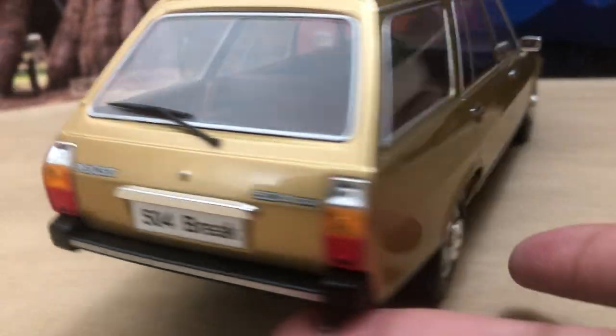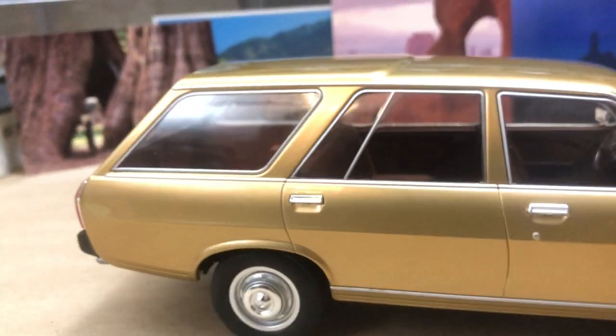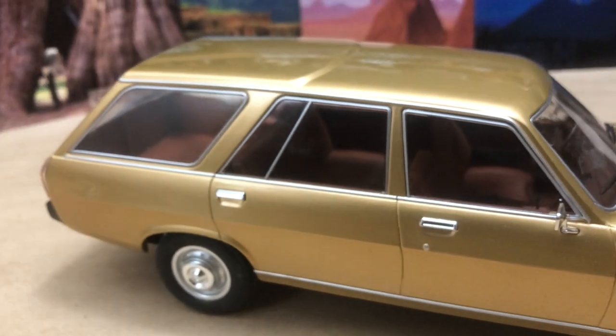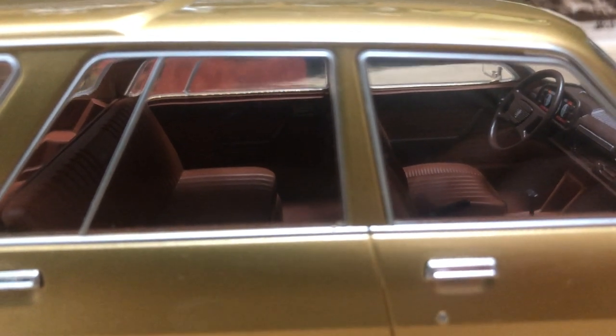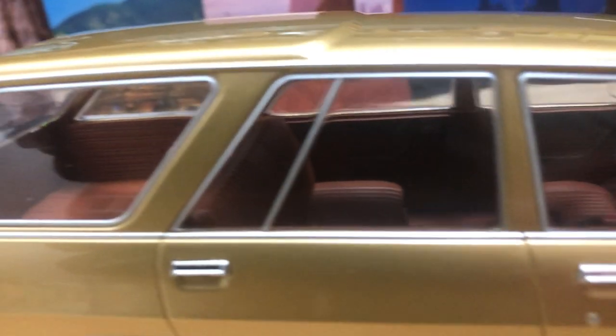You can see the taillights are done really good. We'll zoom in in a minute once I put it down. There's a little dust that attracted to it. The other thing is, there was no residue on the vehicle, no fingerprints, none of that stuff. Very, very nicely done car. Interior, full interior. It looks great. You know, I'm thinking that's the automatic, but it would be nice if it was a four-speed.